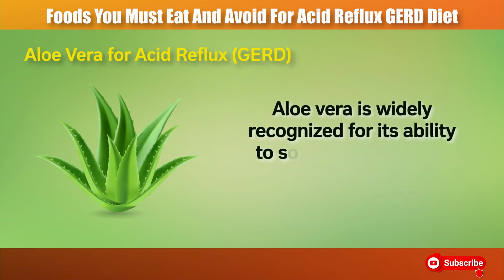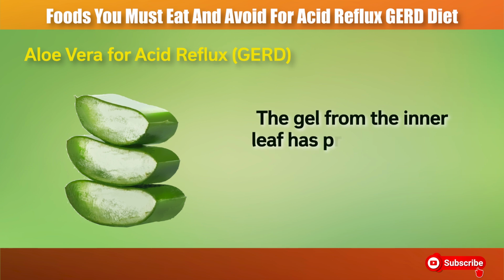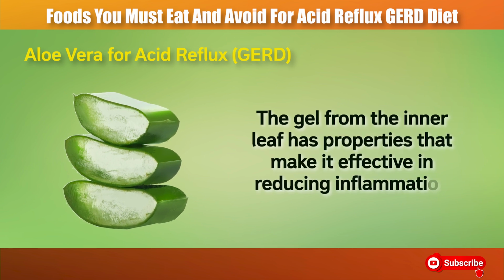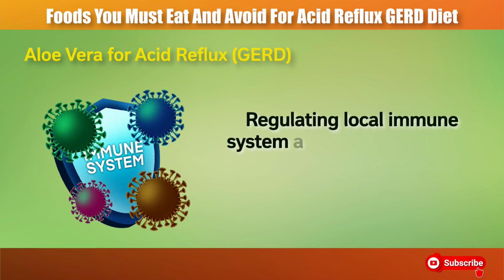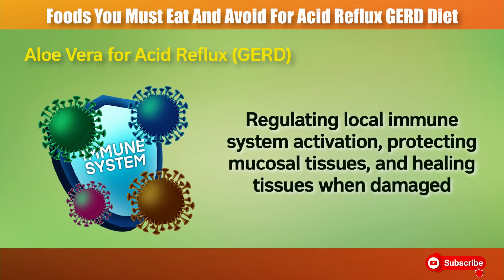Aloe vera is widely recognized for its ability to soothe and heal the body, particularly the digestive system. The gel from the inner leaf has properties that make it effective in reducing inflammation, regulating local immune system activation, protecting mucosal tissues, and healing tissues when damaged.